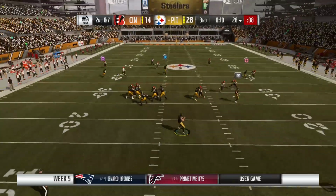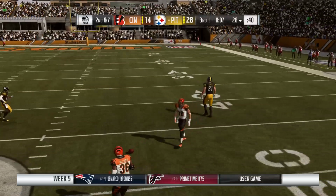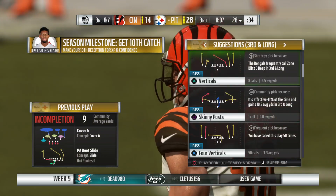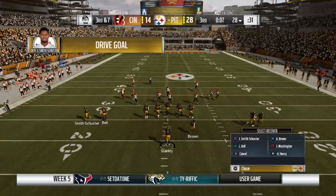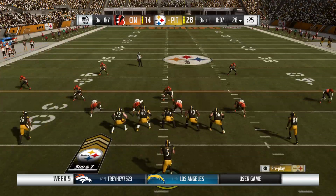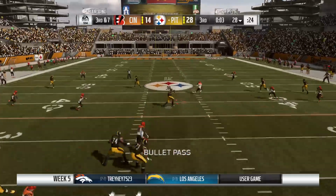Off play action. Stanley. And he almost had it defensively. Could have been a game changer there in this second half. Instead, it's third down. Oh, man, that was close. The opportunity to change momentum, big play, right in his hands, unable to come down with it. A sigh of relief, no doubt, on offense if that fell harmlessly to the ground.